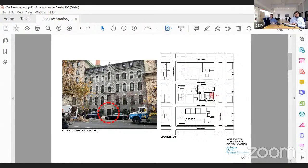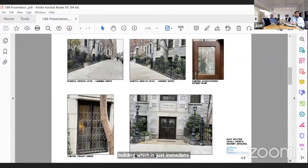On the left, you'll see a photo of the location where the entrance door to the rectory building is currently located. On the right, you'll see a plan showing the situation of the building relative to Park Avenue and its juxtaposition to the church building, which is just immediately to the north. Two views looking north and south on Park Avenue.